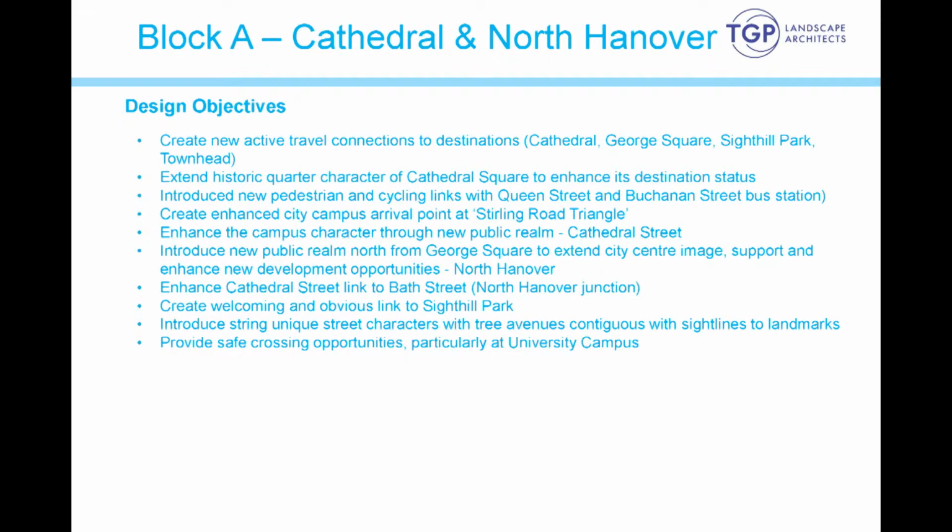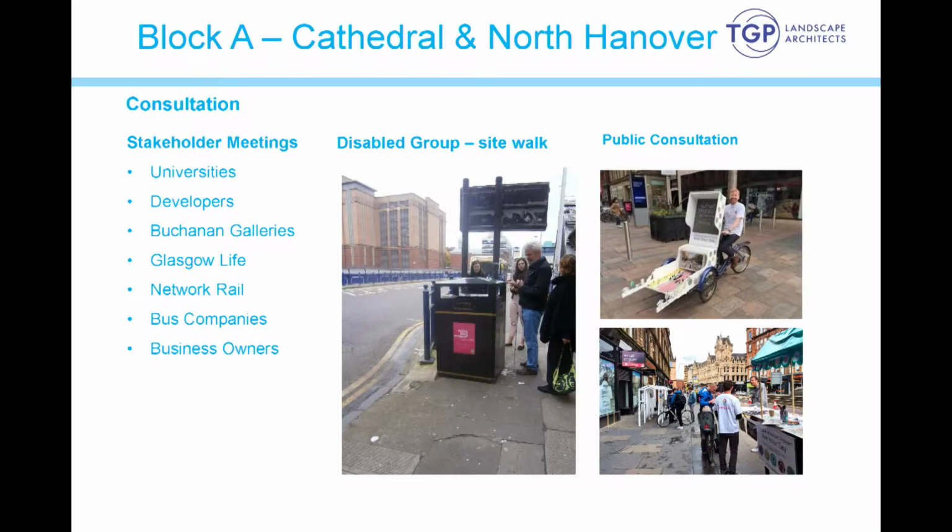This allowed us to split the streets into a few character areas, and from that we came up with some design objectives that were specific to those streets. It was definitely to try and enhance the destinations of the area, definitely enhancing the image of the place, and definitely making areas more welcoming and obvious as you come into the city centre, and obviously to enhance the campus character of Cathedral Street itself.